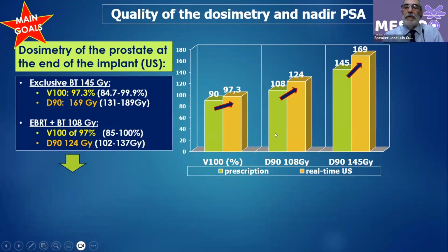We give 108 in a combined treatment, or 145 gray in exclusive seed treatments. On the right, in the orange columns, you can see the reality of what we are achieving with the ultrasound in the theater. These are the results. We are giving a very high level of quality, very good dosimetries to these cases. And what is the result of that?